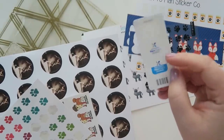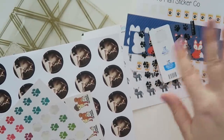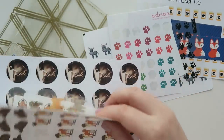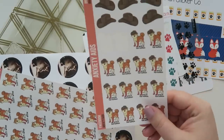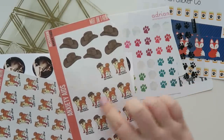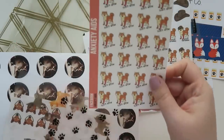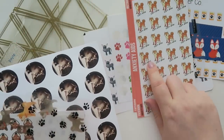This is like his little NexGard stuff for his monthly medication. Also, these paw prints are from Adriana Piper. There's probably more in here somewhere. I got these from Anxiety Aids, and it says, "What in tarnation?" And it's got a Shiba with a cowboy hat on it. And then also these are from the same company, but it says, "Such wow."